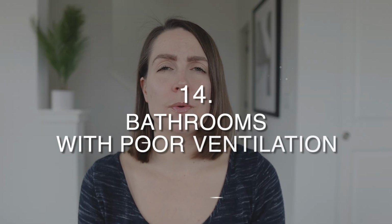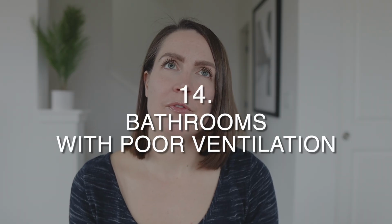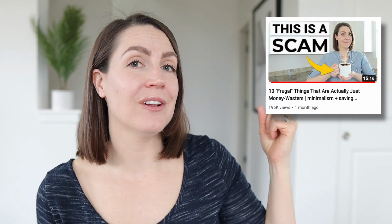Another thing that's kind of a red flag for me in homes that we've been seeing is bathrooms that don't seem to have good ventilation. And maybe this is because we almost got burned before. We put an offer in on a house, only to find out that when they had done the renovations, they had just vented the bathroom into the attic, and then that attic had gotten moldy and ruined the roof, which was going to cost $40,000. And luckily we were able to get out of that, which you can find out more about in this video that I'll link up here.